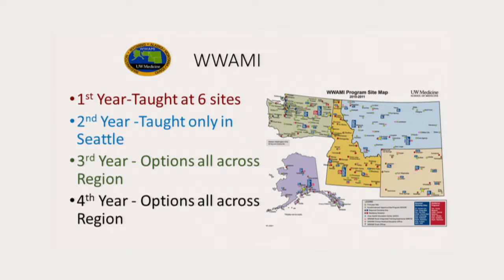Then in third and fourth year, the students have options all over the entire region. And if you can see this map, each one of those dots is a place where there's a WWAMI site where a student can do a clerkship, an elective, something like that. It gives our students an incredible opportunity to see what rural Montana practice is like, and then their very next rotation can be at Harborview. So it's been a wonderful experience for that.